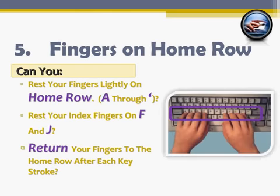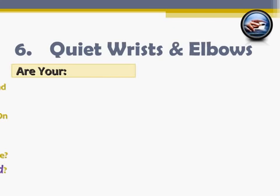Also with your fingers, you need to make sure that they're resting on the home row. Yes, this is the row A through the comma key. We call this the home row because this is where your fingers should return to after every keystroke. Right? Rest your fingers on the F and the J key. By doing so, you'll be in a proper keyboarding form and you will benefit in the long run.